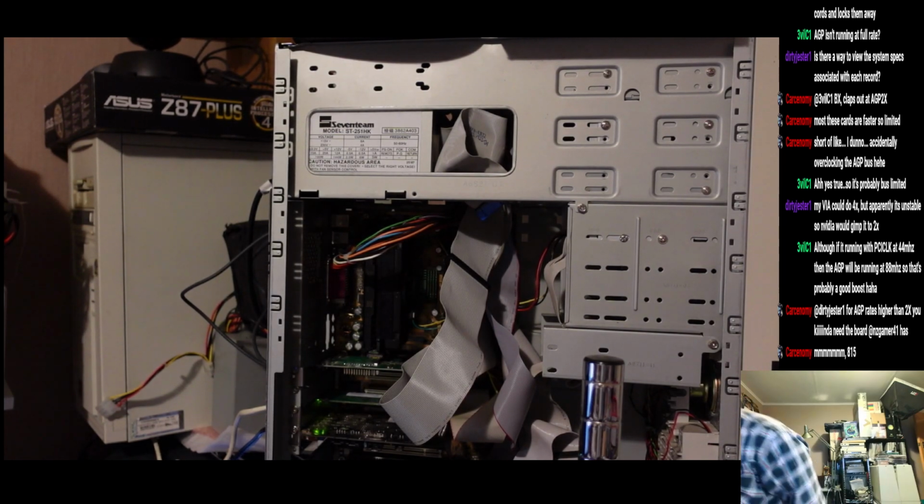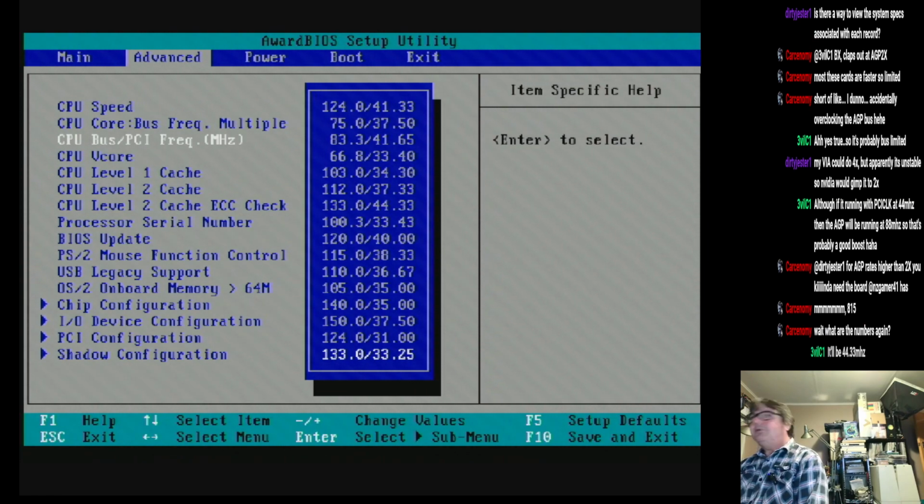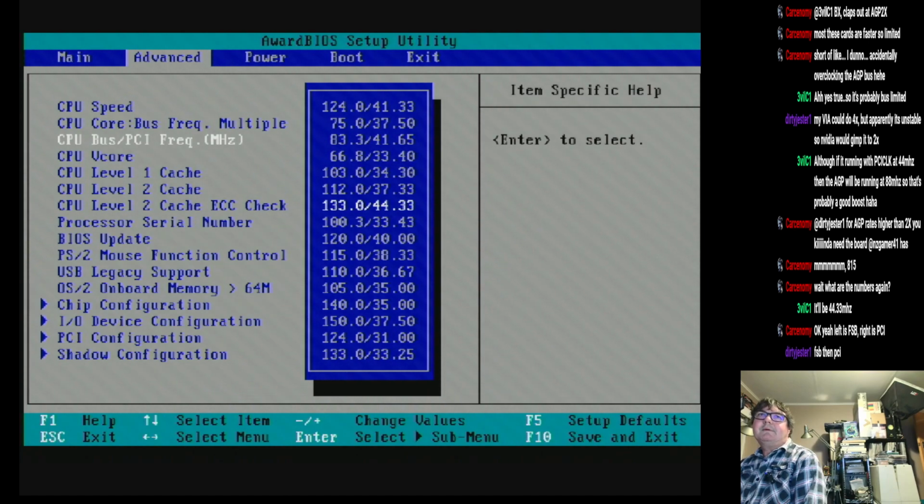Right, so our options here. We've got 133/44.33. Now, would that be AGP speed then PCI? Is that how, I mean, am I reading that right? Or is it the other way around where it's PCI and then AGP? I don't know. So the other option is 33.25. You can't see that. See that there? 133/33.25. Oh, I see, I get you. Okay, that makes sense. And that'll be the PCI, right? Yeah, left is the front side. Yep. Okay, that makes sense.